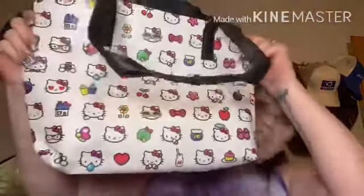This box is beyond anything I could have imagined. And there's 15 eyeshadows in here. Oh my gosh, this is so cute. She sent me a Hello Kitty bag at the bottom. How adorable is this? Oh my gosh, this is so flipping cute. It's adorable. Everyone, please, I'm floored right now. I'm speechless. I am beyond.